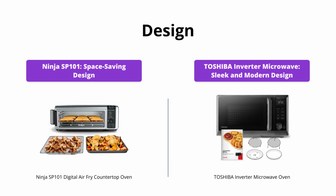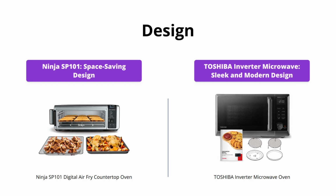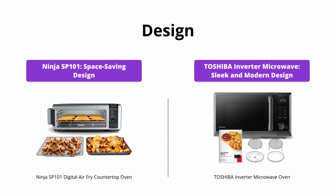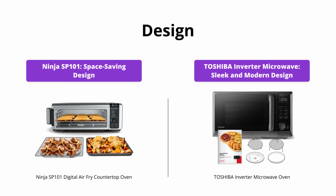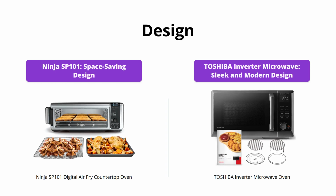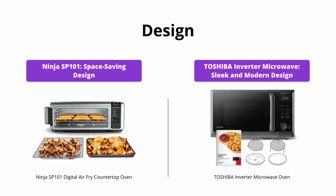The Ninja SP101 takes up 50% less space when you flip it up and away to store against your kitchen backsplash. It's also easy to clean with a removable crumb tray and an easily accessible back panel for deep cleaning. Meanwhile, the Toshiba Inverter Microwave Oven has a sleek and modern design that will look great in any kitchen. It also comes with an original cookbook with 27 classic recipes. In this category, it's a tie as both products have their own unique design features.